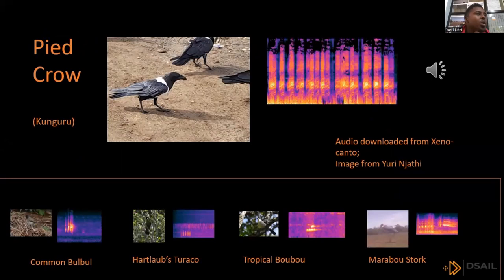Okay, a pied crow. I hope the sound will work. In Kenya, we call it a kunguru. It's a little loud, but at least it's working. Yeah, I was scared there.